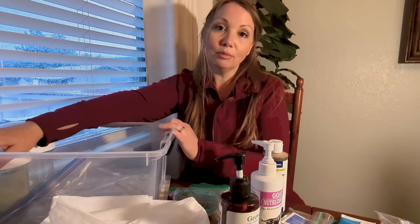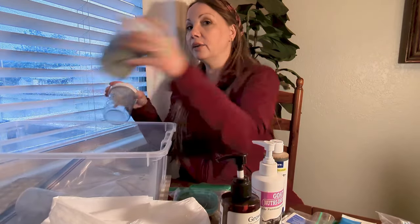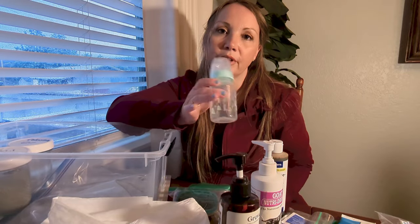So once babies are born, they have to have colostrum within the first 30 minutes. So I have my teat wash already prepared. I've got a colostrum collection jar already sanitized. And then I have a little bottle so I can give them their first drink of colostrum. And that, my friends, is what you need to have in your kit. So hopefully it all goes well and we have everything that we need for a successful birth with Luna.